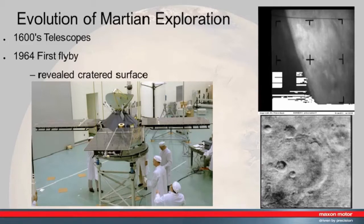Unfortunately, the area that it went through whilst it was taking these pictures turned out to be one of the least interesting parts of Mars as we now know it. It was a heavily cratered area, and I think scientists were very disappointed at the time, really expecting something a bit more interesting than just more moon-like pictures.